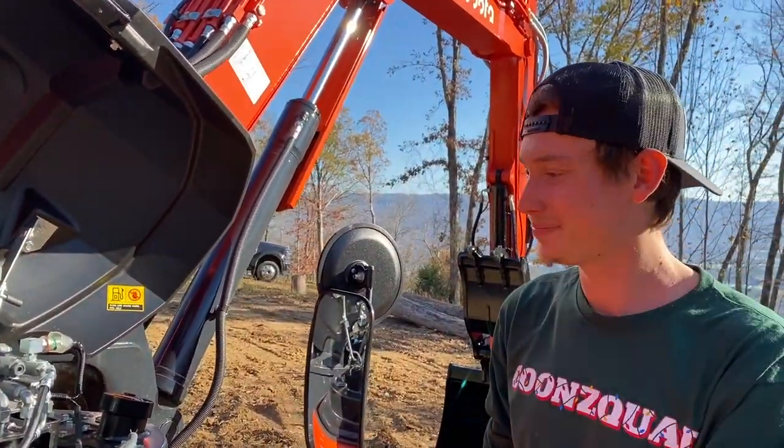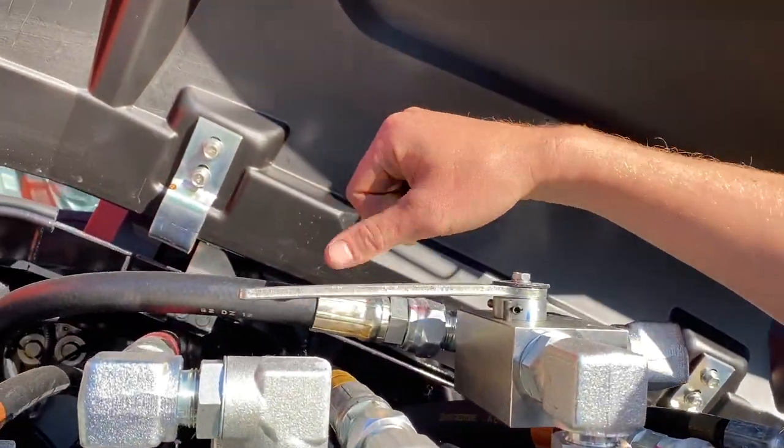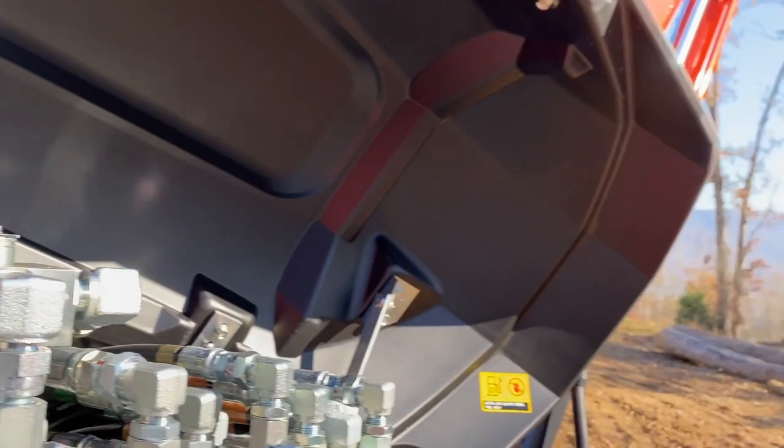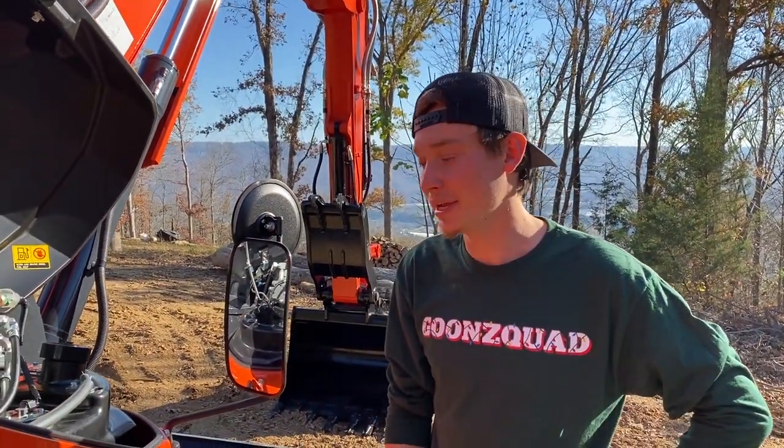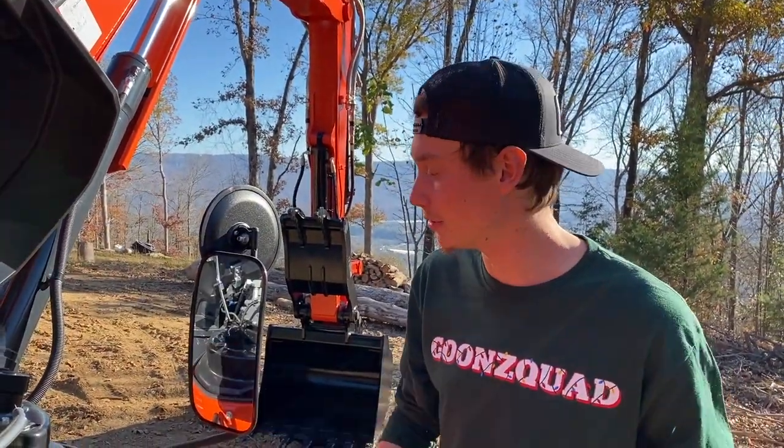We're definitely going to have to take this to the dealership to get service and all that good stuff. I think this is a main shutoff switch to all the hydraulics. If a hydraulic line busts, it's super dangerous. It can pop really hard. These little lines are really not that big of a deal. You just got to turn it off whenever that happens because all your hydraulic fluid will come out.